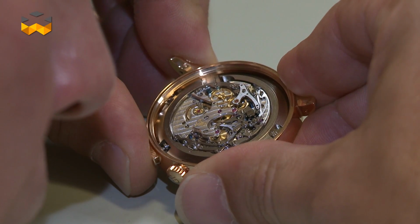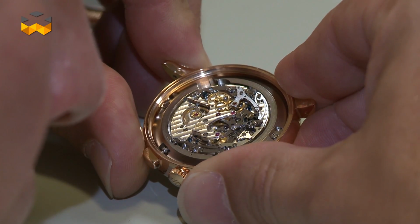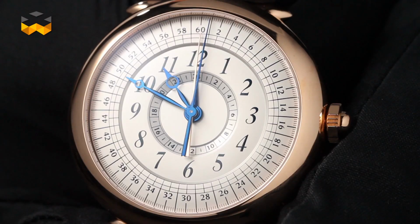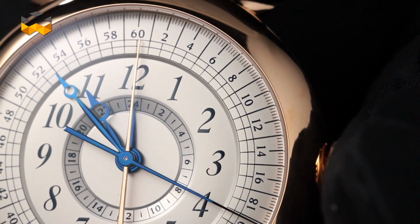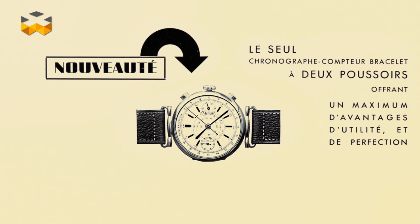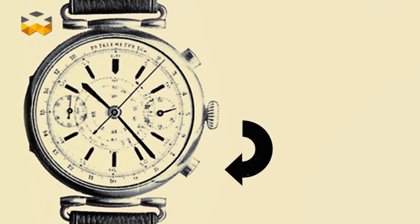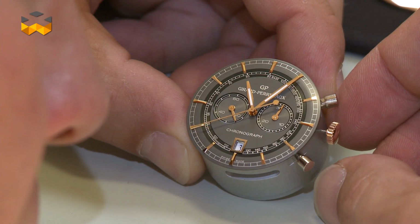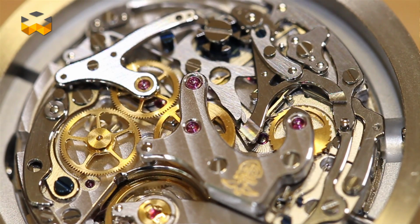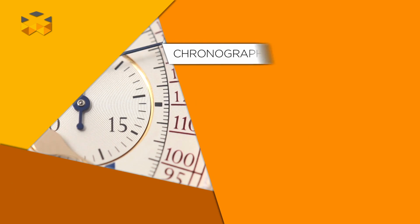Contrary to all the other functions available in watches, the chronograph is independent from the main function, except for drawing power. The first chronographs had only one pusher to start, stop and reset the function, and they were called mono-pusher. They still exist, but at the beginning of the 20th century, Breitling introduced a second pusher just for the reset function. Chronographs are technically complex and require high precision in manufacturing and assembling the parts, so they all interact perfectly and efficiently together to ensure maximum precision.